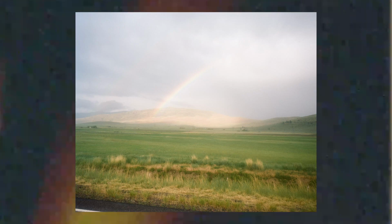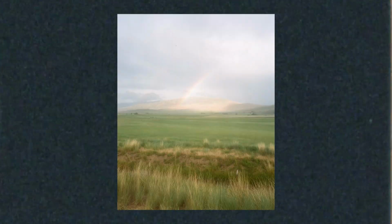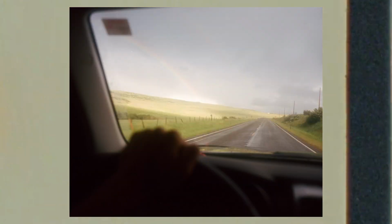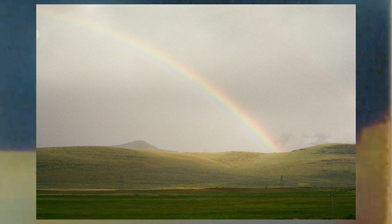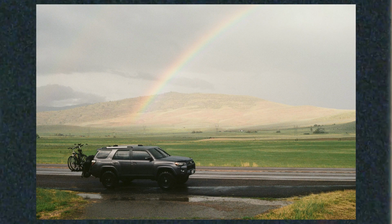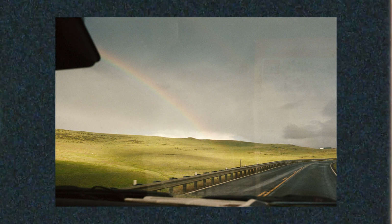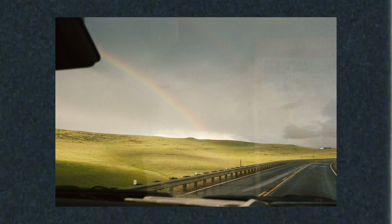On our way home, as we were getting through the mountains, we actually got hit with quite a big rainstorm, and as we were passing through, we decided to stop and obviously take some photos. From here, we still had a solid 8 or 10 hours back to South Dakota, so it was pretty much nose to the grindstone to try to get back home.